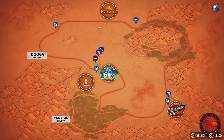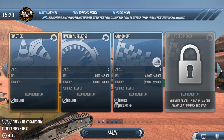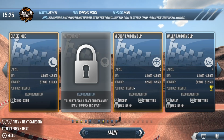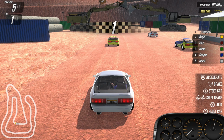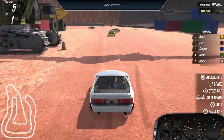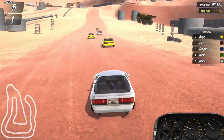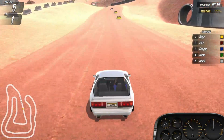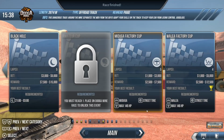And this is going to be a very slow race, I think. So let's go out to Duke County. Let's go to Duke Mine. We're just going to run this track one more time. We want to do the Miduga Factory Cup. We're on street tires. We're at 144. Okay. Sure, it's only money, right? Oh dear. Yeah, I really probably need to do something with the transmission and stuff. Yeah, I'm out. I am out. I just lost all that money.